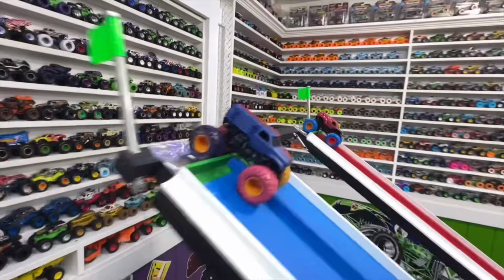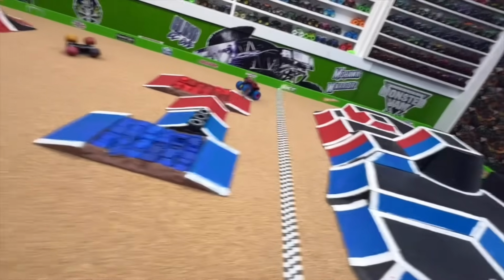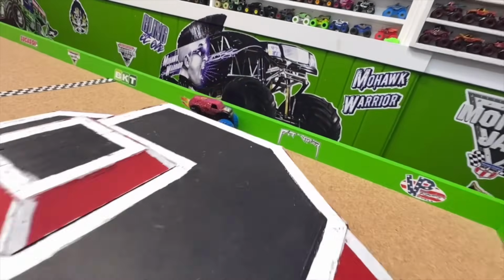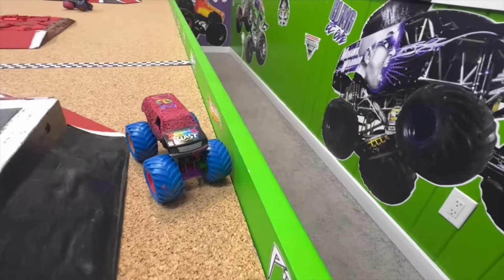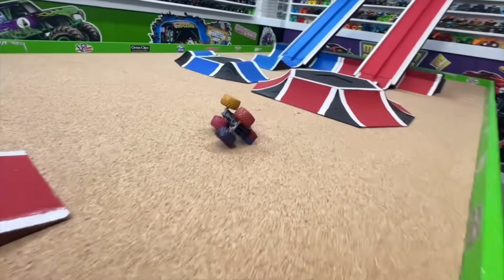Green flag, gate drops, and we're up. Both trucks so fast coming down the ramp. Bubba Blast a little ahead. Oh, Big Air Crusher starts having problems and flips. Bubba Blast smooth all the way to the line to take the win. What is going on in that blue lane today? Both the first two trucks in that lane have problems off that first jump and end up crashing.